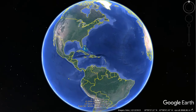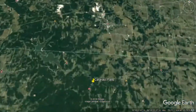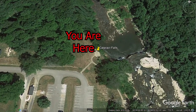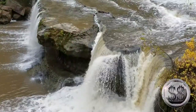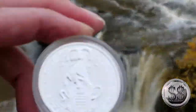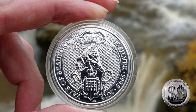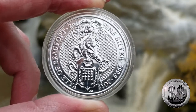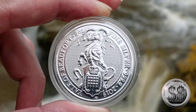Silver Steeler here. Our first destination takes us to Cataract Falls. You are here. And here we are, along the banks of Cataract Falls once again. And this by far has got to be my favorite section of it. My favorite background shot of any of these coins that I've showed so far out of the Queen's Beast 2-ounce series being released by the Royal Mint.